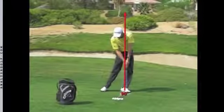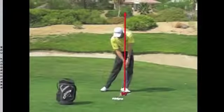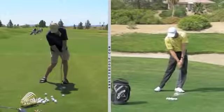The pros also have the majority of their weight on their left side at the moment of impact. As you can see, the red line coming off of Grant's left foot passes right through his belt buckle. Steve, we're going to look at the impact position. This is what we call position 7.